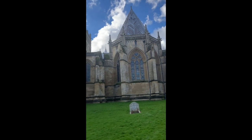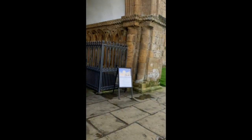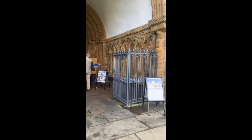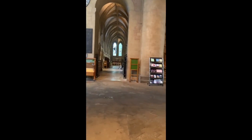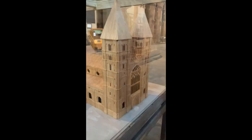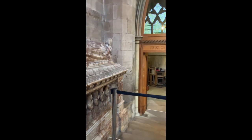Southwell Minster serves not only as a magnificent architectural landmark, but also as a place of solace and spiritual refuge. The hushed ambience, illuminated by vibrant stained glass windows, creates a sense of tranquility, a space of quiet contemplation and prayer.